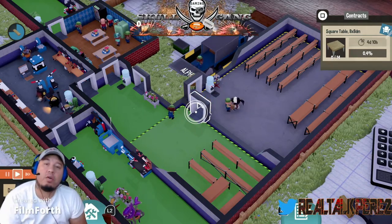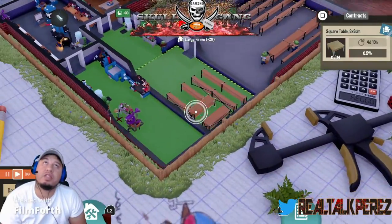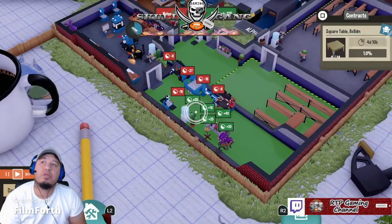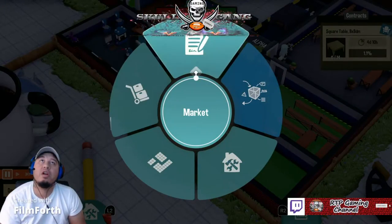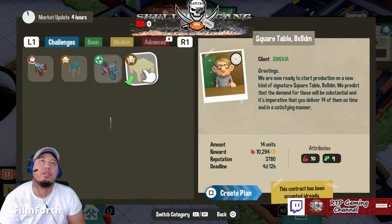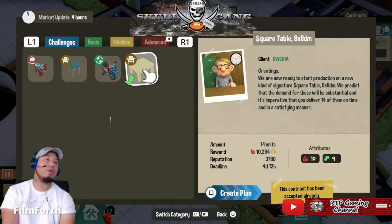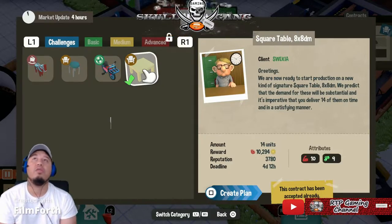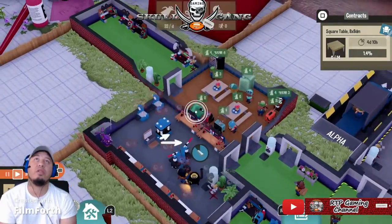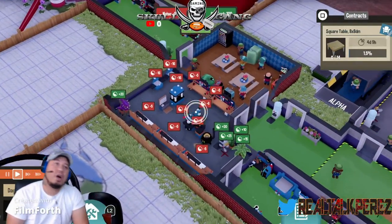All right, so I've cleared out this space. Everything's brand new. They're putting in some new resources for the table. We're doing a table for homeboy right here. We're gonna get 10 G's for 14 units. We're on a contract, so that's gonna be a nice 10 G's right there. Everything's ready to go. Every piece has its own spot already.